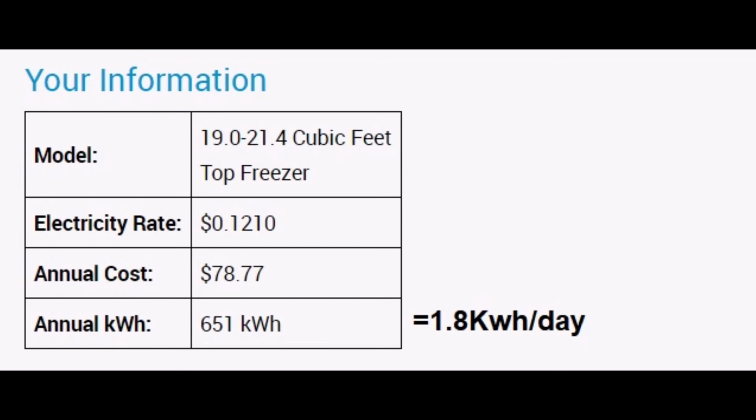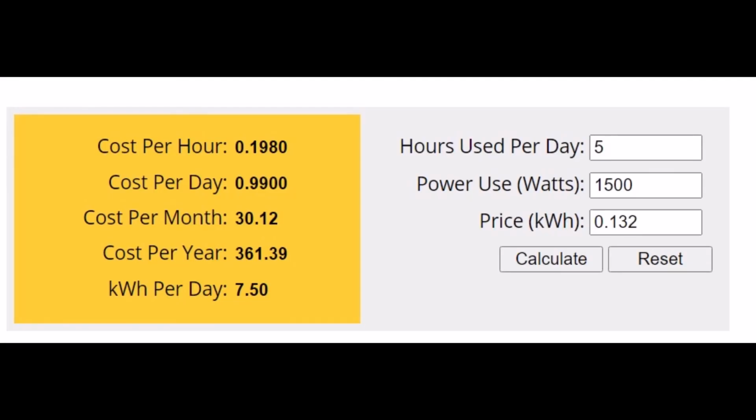Before buying anything, people say that we should make an effort to understand how much power is needed in an emergency. According to the Energy Star website, a typical fridge will use 2 kilowatt-hours per day. A 1500 watt heater will use 7.5 kilowatt-hours per day when run for 5 hours.